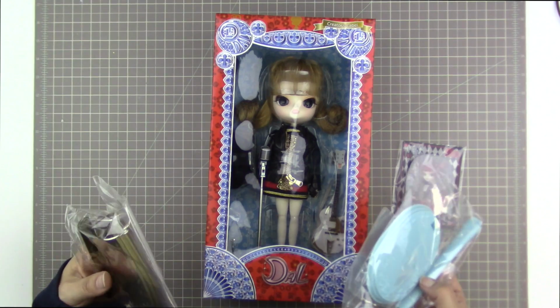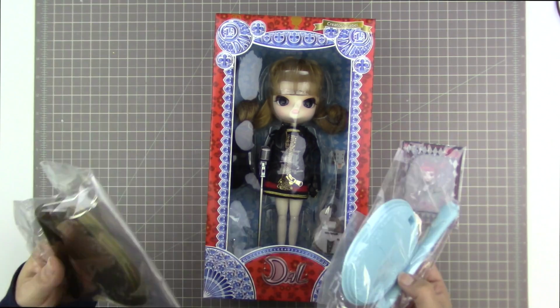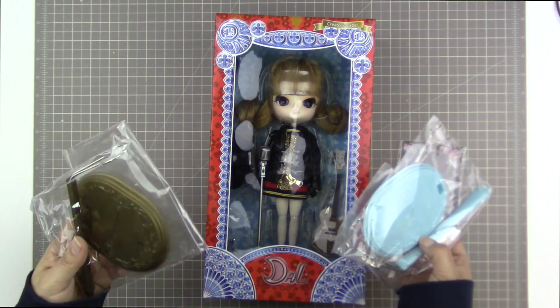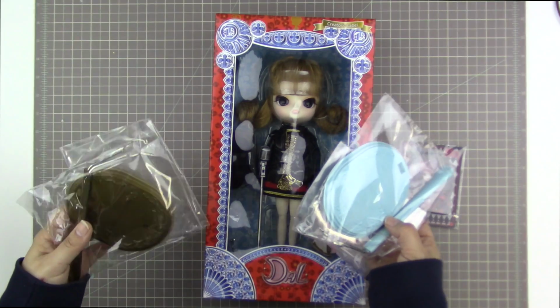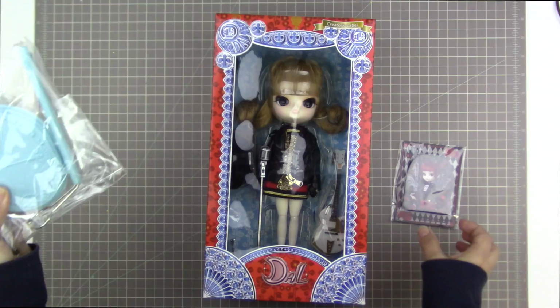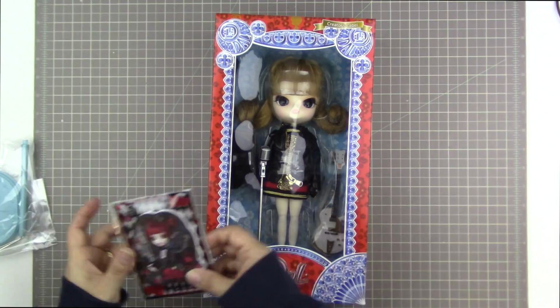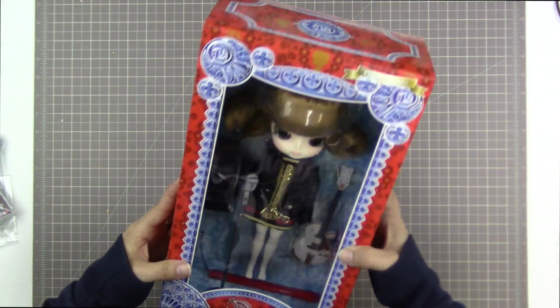And lately I display almost all of my dolls standing and almost all of them in their stands, as opposed to, there was a time when I used to just lean them up against stuff, but I'm really leaning more towards using the stand, so I just felt like I needed a couple more, so I got those as well.